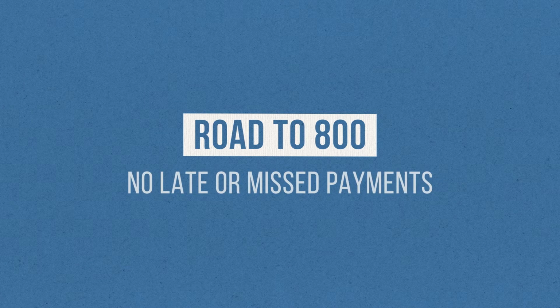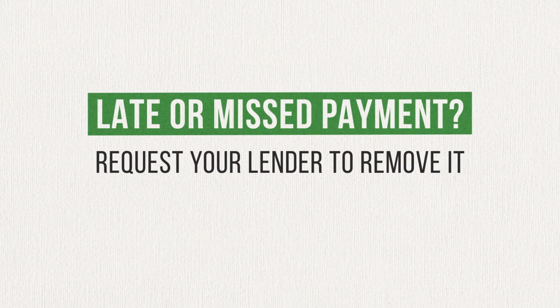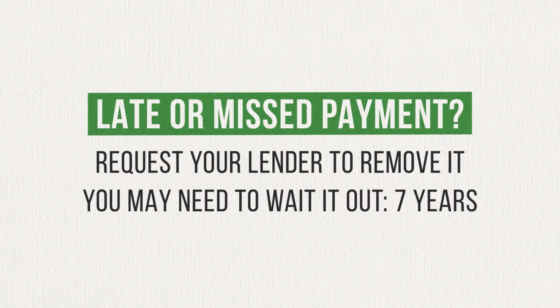If you want that 800 credit score, you need to have no records of late or missed payments on your credit report. If you have a late or missed payment, you can ask your lender very nicely to remove it from your report, and you might get lucky. But chances are you'll need to wait as long as 7 years for that late payment to go away.